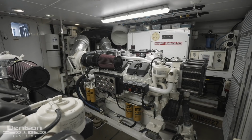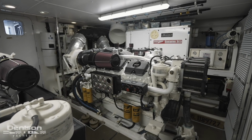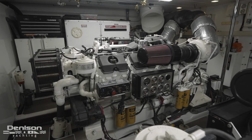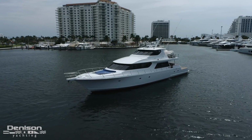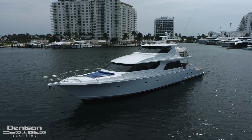And then powering Vanquish are twin Cat C30 3412s, each of which has 1400 horsepower. These draw from 2,750 gallons of diesel fuel and offer this motor yacht a fast cruising speed of 18 knots and reported top speeds of around 24 knots.